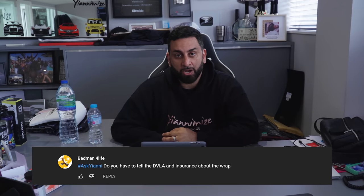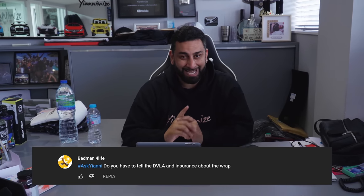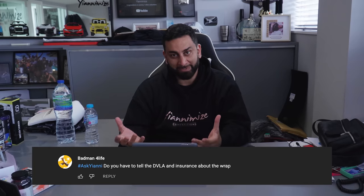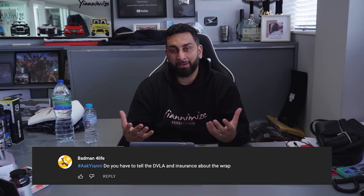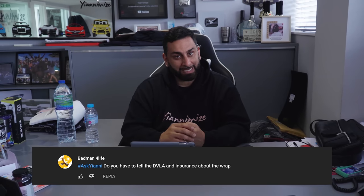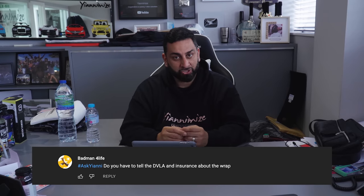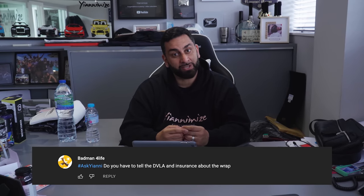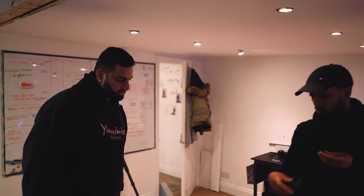If you have a wrapped car, do you need to tell DVLA or your insurance company? Insurance company, 100% yes, because God forbid you have an accident, you want to be able to claim back on the wrap. DVLA, it's a temporary vinyl, so the car can go back to the original color. So usually I don't declare it to DVLA. When you get stopped by the police, you can usually open the boot or the bonnet to show them the color if you've gone for shuts and returns. So I'd say insurance, yes. DVLA, no.